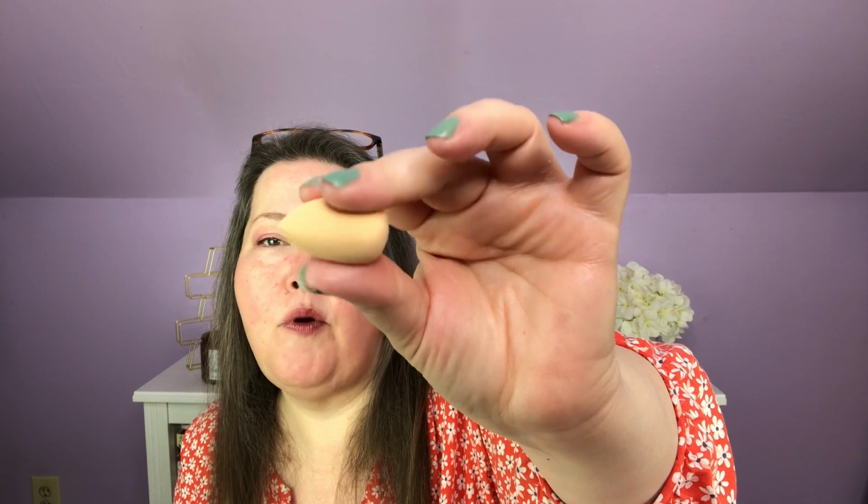These, when you get them wet, they grow a little bit, but I get these and I put my concealer under my eyes or wherever I want it around my nose. And this size, because it gets a little bit bigger than this, is just perfect to get in the corner right at your eye and come out.